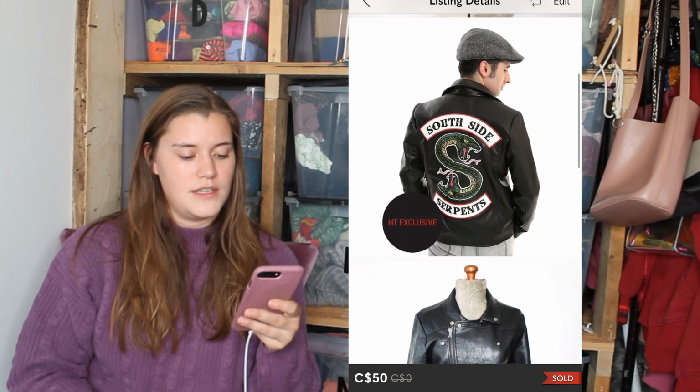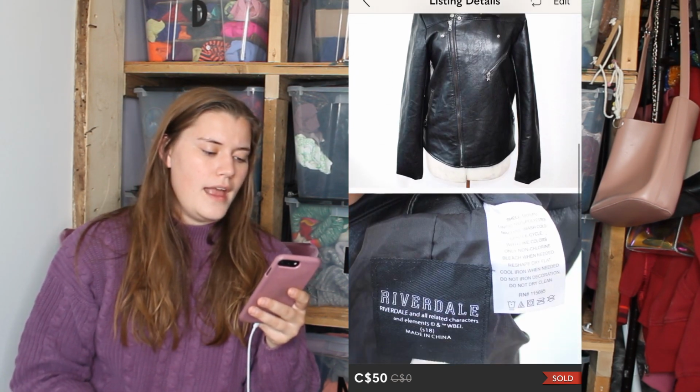So this was a faux leather jacket with the Riverdale Southside Serpents, if you've seen the show Riverdale. And I got it at the bins, so it cost me probably like, cost, is that even a word? Cost me like $2, I think, and I sold it for $50.